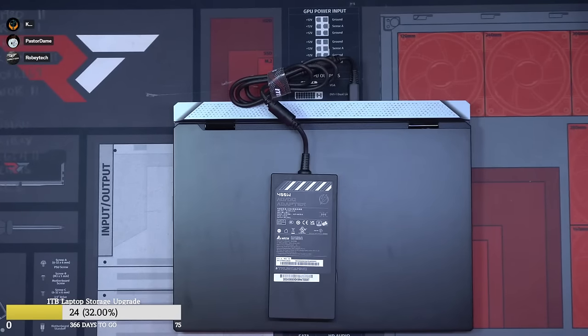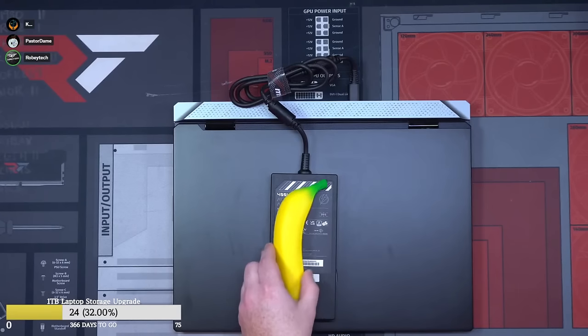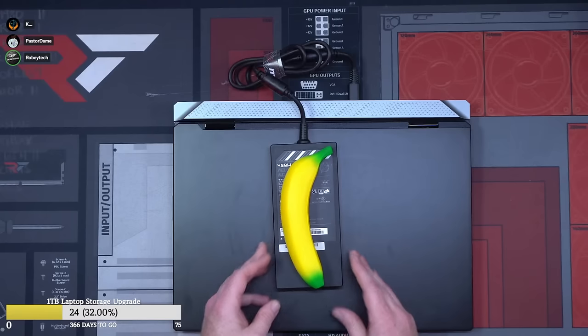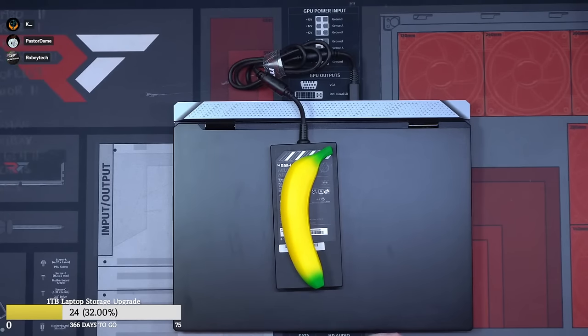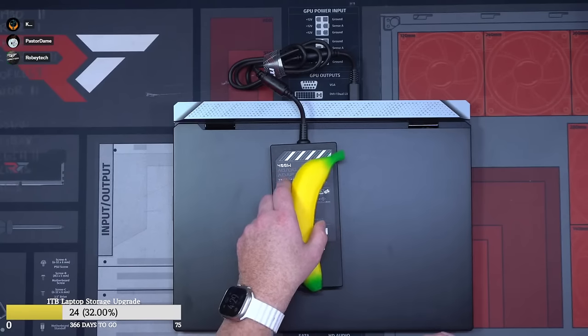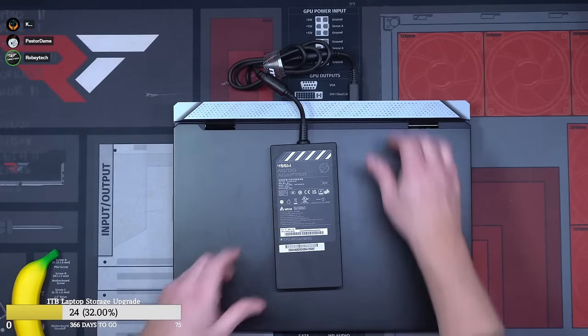I agree. You definitely need a banana for scale. This thing is about the width of a banana. 400 watts right there for the battery. And there it is right there. So yeah, it's got a 400 watt battery, and then the retail price is $53.99.